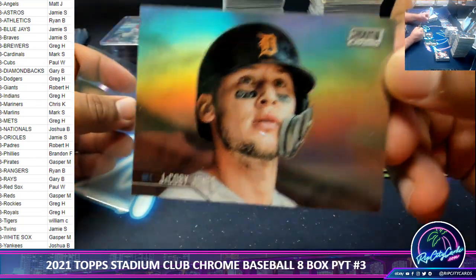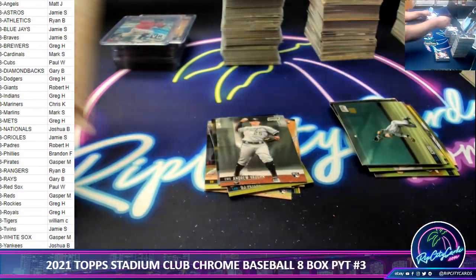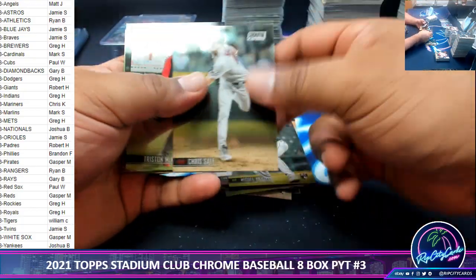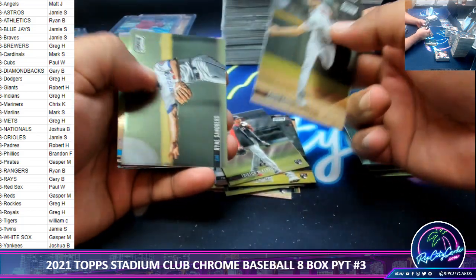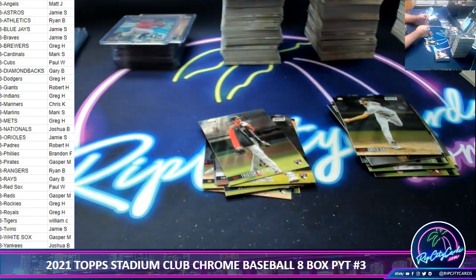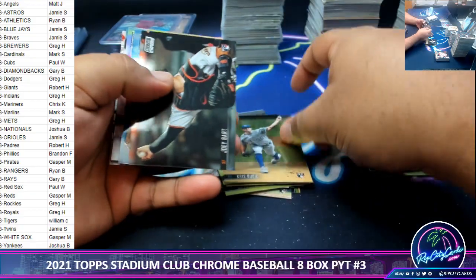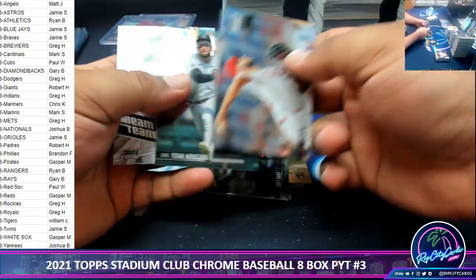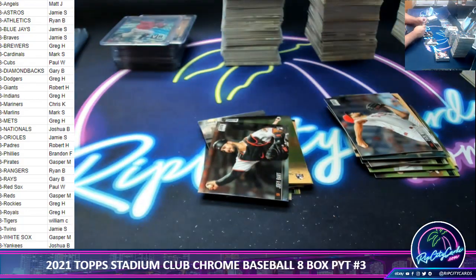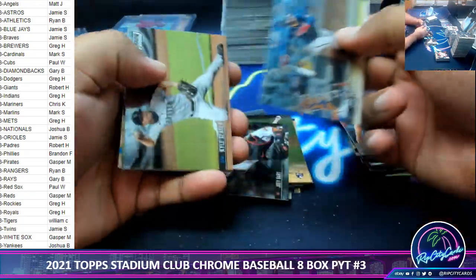Jacoby Jones. He loves his mom. What a nerd. You love your mom? Excuse me. The MVP right there. NL MVP. Cabrian Hayes, Beam Team. I do, Grego. I do. I guess I'm a nerd too.